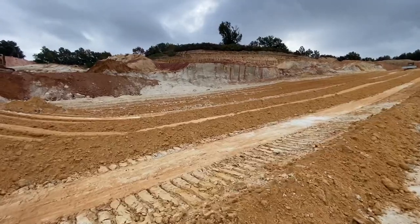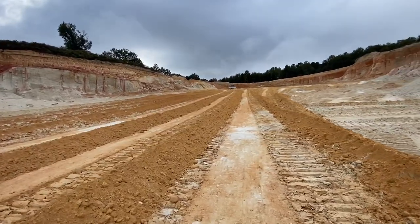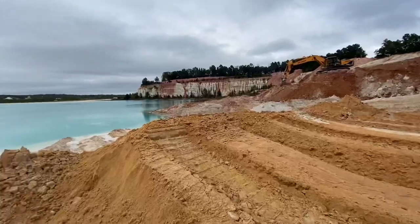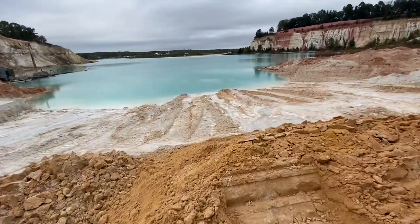All right, so while the guys get that patched up and go get their materials, we'll walk over here, check on Terry, and just inspect this whole slope, see how the sand's looking. You can see that dozer backs way up there, and then he'll push material down to the water's edge. He can't go all the way to the edge or he'd be in the bottom of the lake.